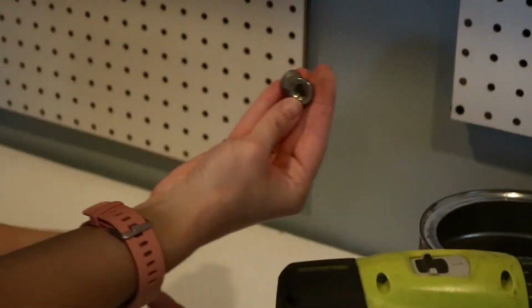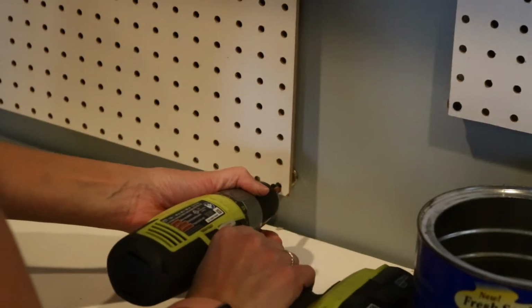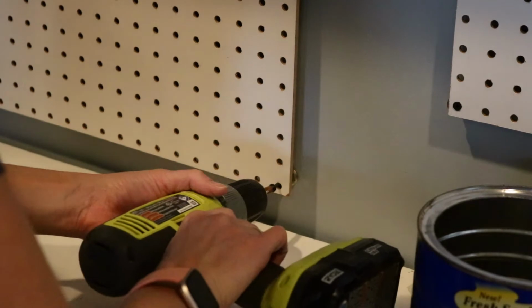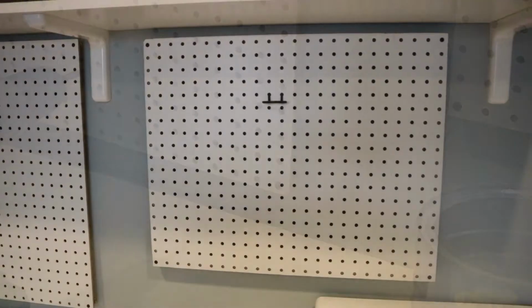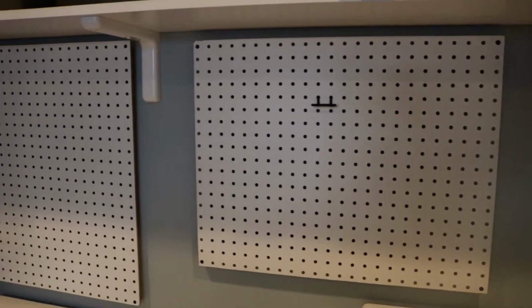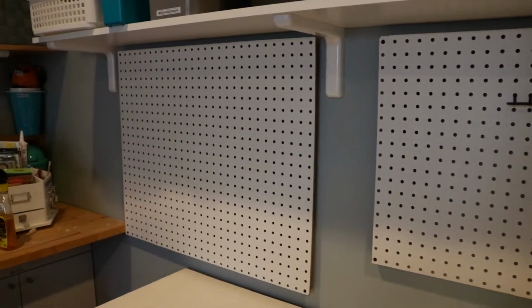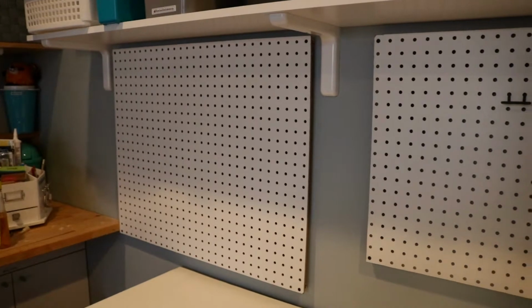They do sell these spacers, but instead of paying for new spacers, I just used a couple of bolts and I stacked them and used those as my spacers, and they were perfect. So chances are, if you've got a hardware room or a tool room or a toolbox, you might even have pieces like this left around from other projects that you could use. But otherwise, buying individual little bits of hardware like this at your local hardware store is really, really inexpensive.